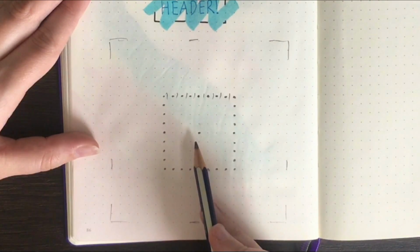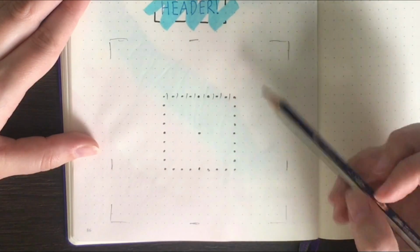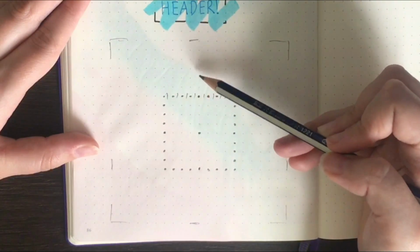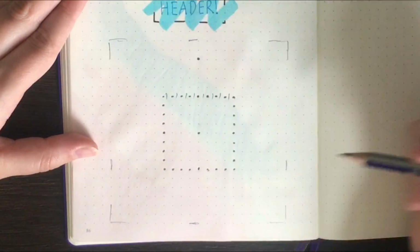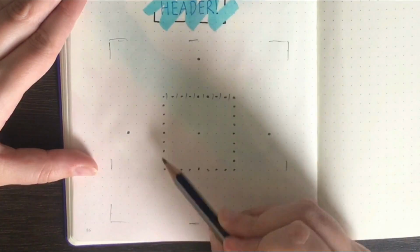I instead like to draw myself another dot point outside of these ones that I can also use to help line myself up. So first we went out by 4, next I like to go out by 8. So 1, 2, 3, 4, 5, 6, 7, 8. And again doing that on each side. And here we're going to do the same thing as we did in this inner square.